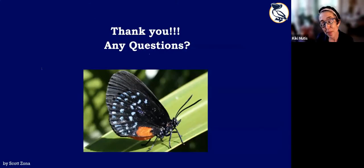And this is the Atala butterfly that I mentioned, that is now in my backyard after 5 years. It's a butterfly that almost went endangered, but thanks to people like you who are interested in establishing native wildlife gardens in your backyard, this butterfly had a good year today in Miami-Dade County.